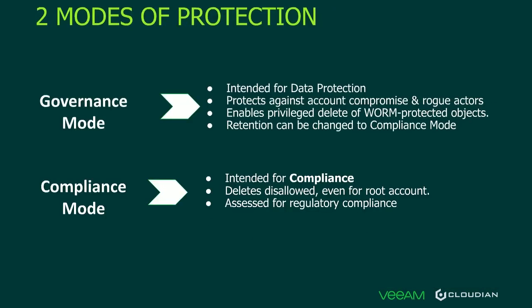In Cloudian, we support two different modes of S3 object lock. There's the governance mode, which is intended for data protection, but is a less restrictive mode. Objects are locked for a certain period, just as in any mode. However, in governance mode, certain privileged users will still have access to delete these worm-protected objects.